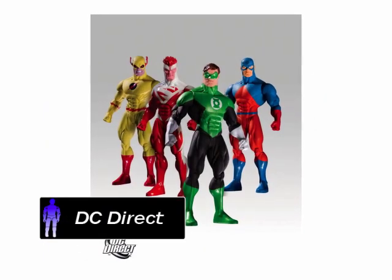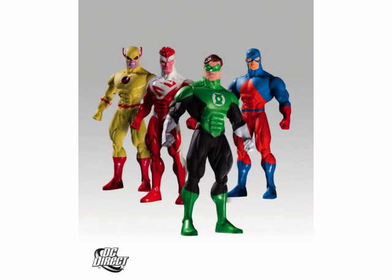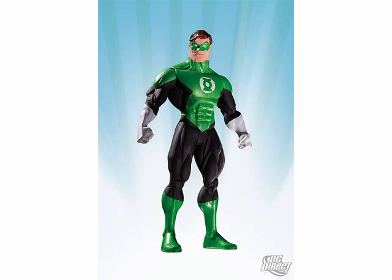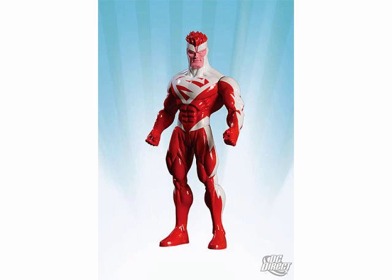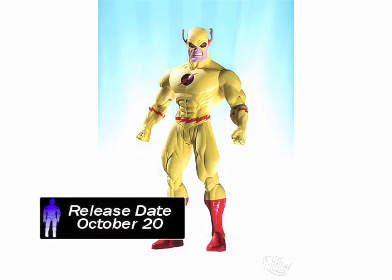The DC Classified Classic line expands with 4 all-new figures. Consistent in style and scale to Series 1 and 2, Series 3 features some of the most requested characters from DC Comics. Each figure features multiple points of articulation, stands 6¾ inches high, and comes with a display base. Hal Jordan Green Lantern, Red Superman, The Atom, and Zoom go on sale October 20th.